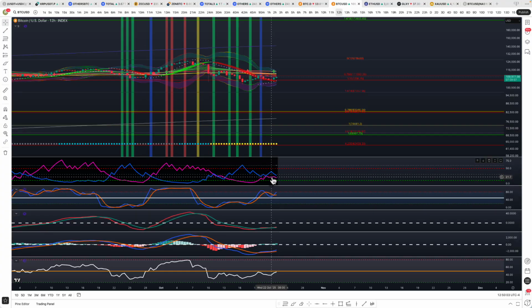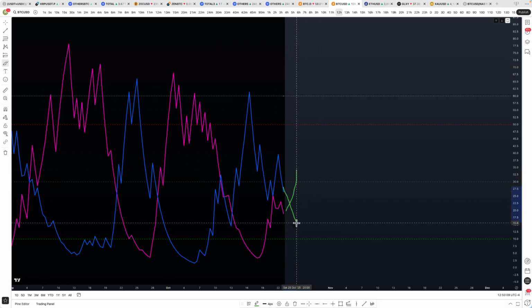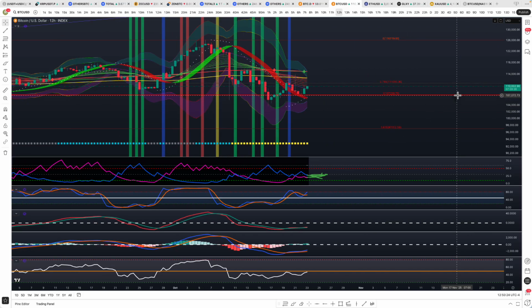The pink is actually below the blue right now, so we're still in this kind of indecision. We want to see the pink come up, cross above the blue, and we'll see the bulls take over in the short to medium term if that's the case. So that's what we need to see out of Bitcoin. If we were to roll over, we absolutely need to hold, in the immediate short term, around 107,000. We don't want to break back down below this market structure ribbon on the 12-hour chart, which is currently around 106,000. That's the key level.